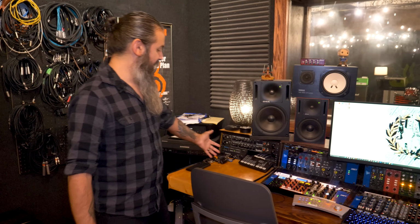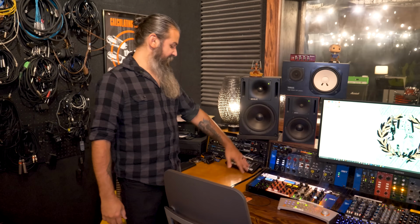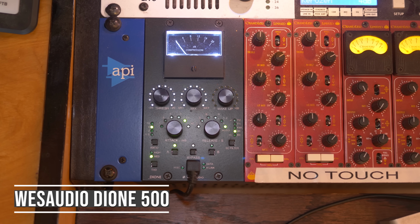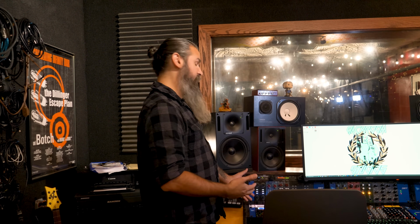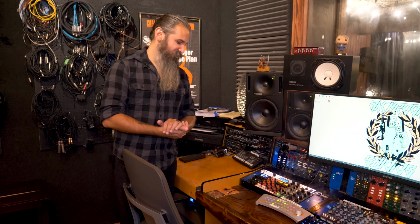Outboard gear wise, quickly, we have a West Audio 2-bus. This thing is awesome. For those of you who don't know about that company, the European company, I believe, they run their stuff through USB. So it's an analog piece that you run, but it's controlled through a plugin. So you can have the analog sound that you want from whatever piece of gear you have, but then you can switch it between sessions in the plugin and adjust it, and then it saves per session, which is awesome, especially for a 2-bus.